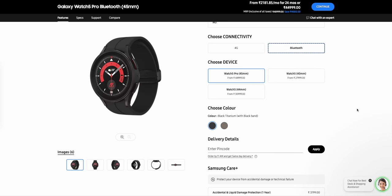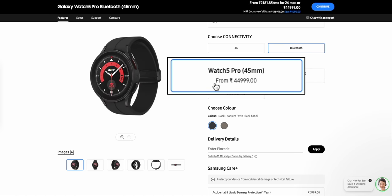But if you have the budget, get the Galaxy Watch 5 Pro, which starts at 44,999. A better way would be to visit an offline Samsung store. You would get better offers on the watches. Like when we were buying the S23 Ultra, we got this Galaxy Watch 4 LTE for about 2,999. So that's also a smart way.